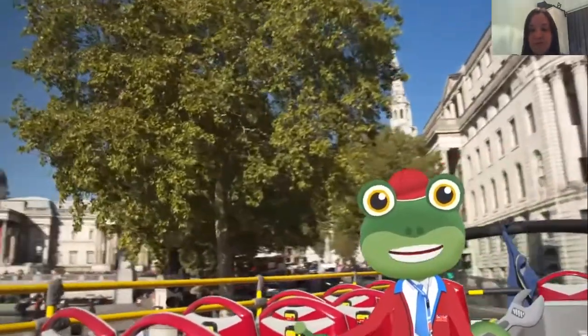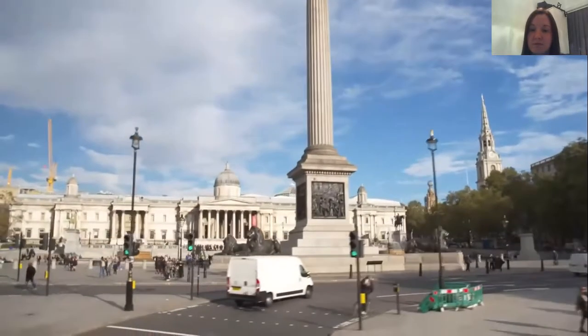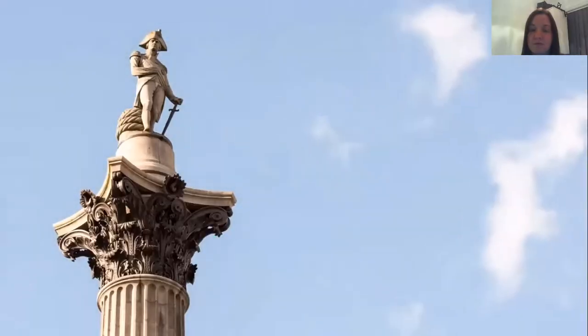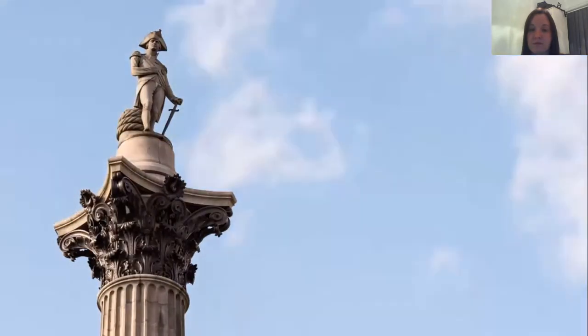We're now passing Trafalgar Square. The tall statue is called Nelson's Column. It was built to remember the hero, Admiral Horatio Nelson.